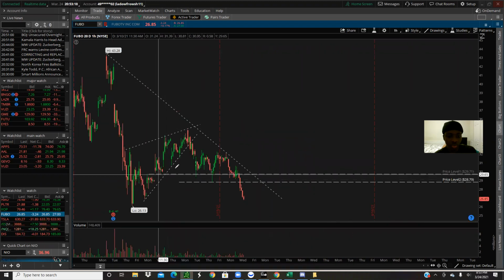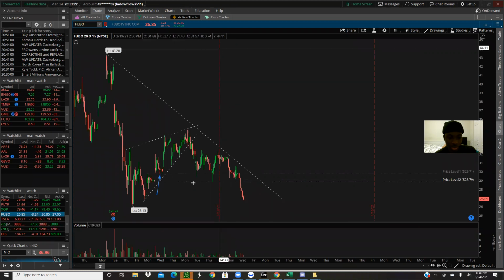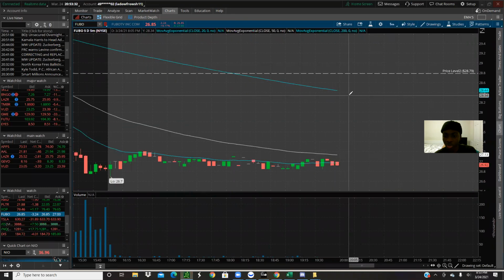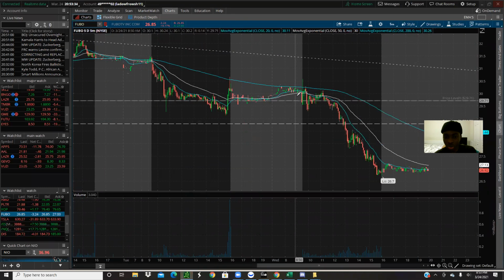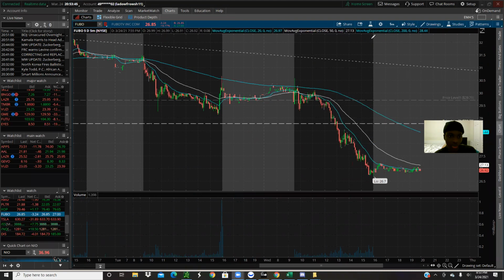It was also a beautiful breakdown here. We kept seeing Fubo bounce from here, rejecting here, rejecting here, rejecting here. I just wanted to see the break below pre-market low. We got the break below pre-market low and it bounced up, then I wanted to see the break of low of the day, and we got that. It was a picture perfect trade right here.